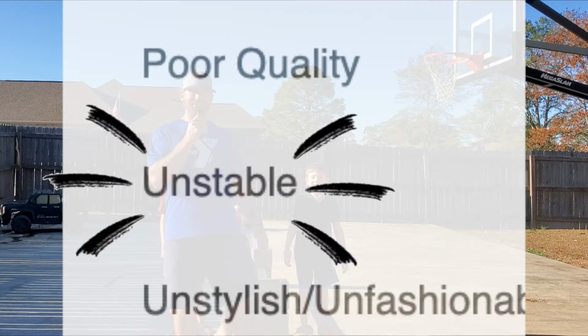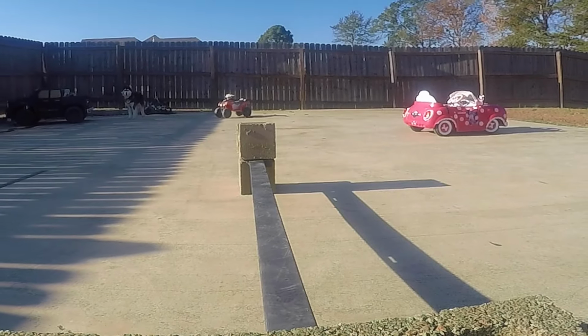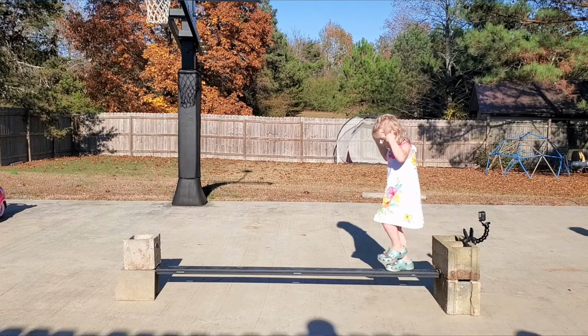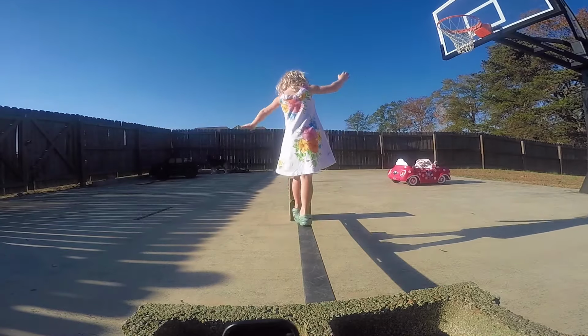Few of the reviews have mentioned stability as a concern, so we got a mini balance beam only 3 inches wide. We're going to first make an attempt to go across in regular Crocs and then in cardboard Crocs.